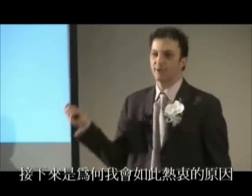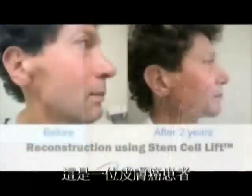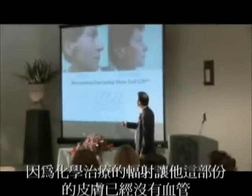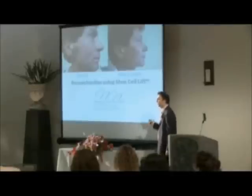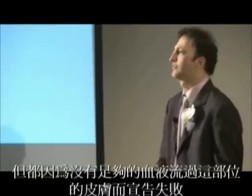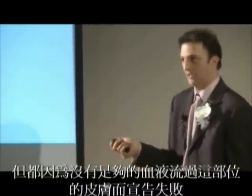Okay, this is what I have the passion for. This is a patient who has skin cancer, and you just saw the video for him. He couldn't get anybody to fix him using traditional reconstructive surgery because there was no blood vessels here. All the radiation had killed off his blood vessels. Every time they would try to cut this, it would start to die off. They couldn't fill it because it would start to die off. The skin didn't have enough blood flow to it.